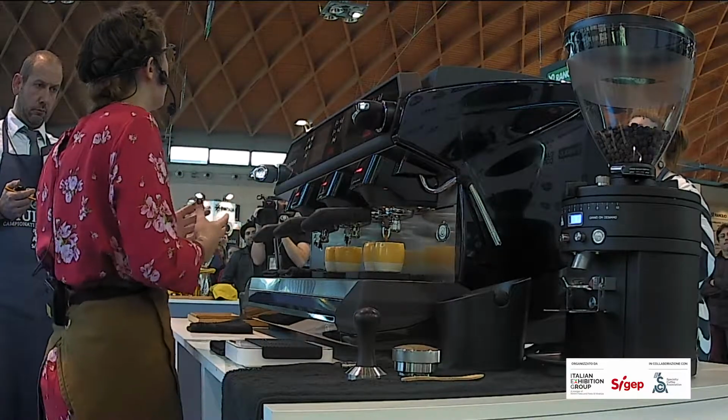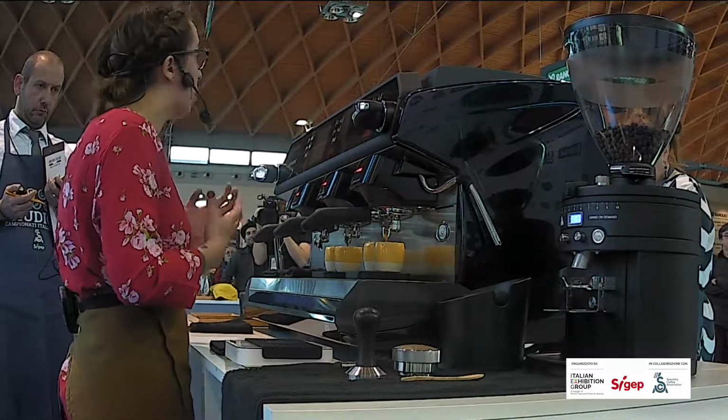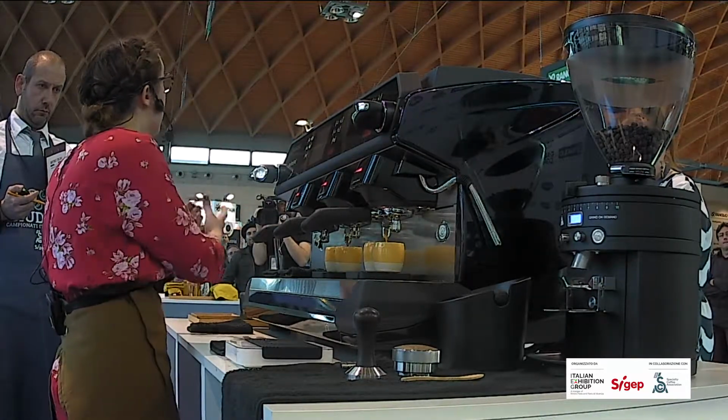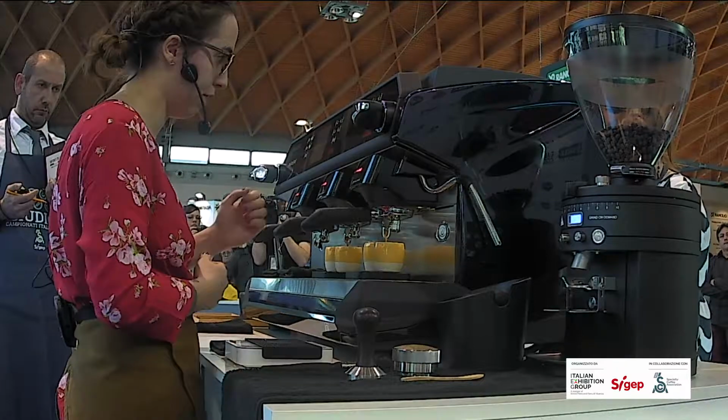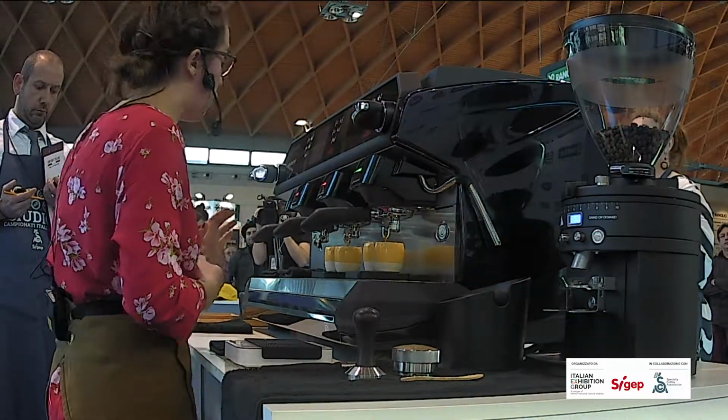When you receive your drinks, please stir them 6 times. This will balance the tactile notes and the flavor notes that I've just given you. And if you missed any information, don't worry. The cards on the side have most of the information that I've given you today.